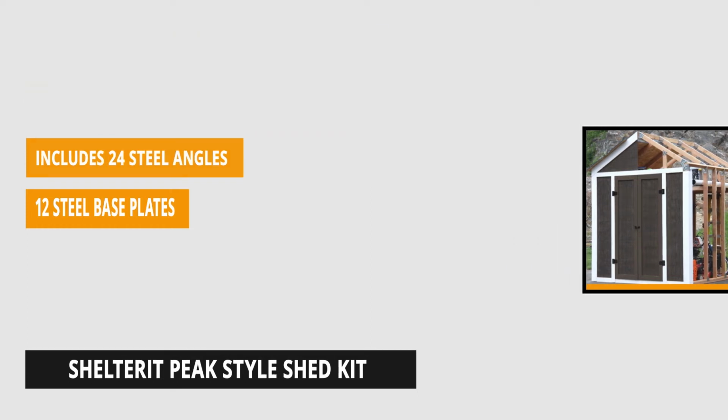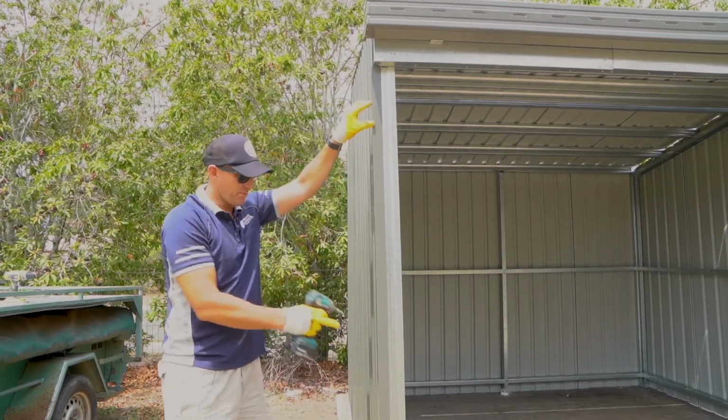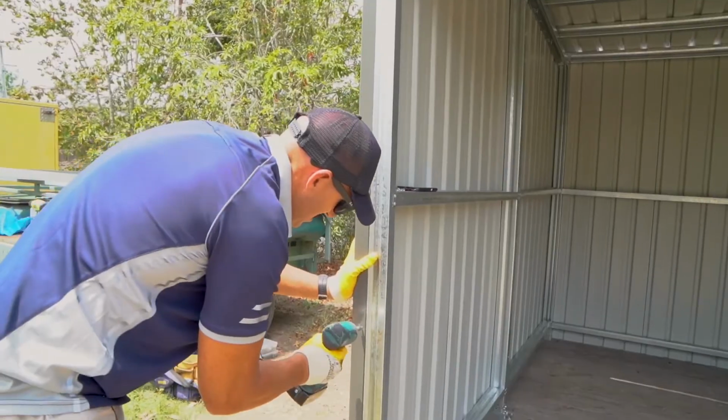This shed framing kit makes it simple to build your shed to your specifications. It comes with a cut and material list as well as step-by-step guidelines. It also has drawing instructions that make it simple to get started and keep on track throughout the process.